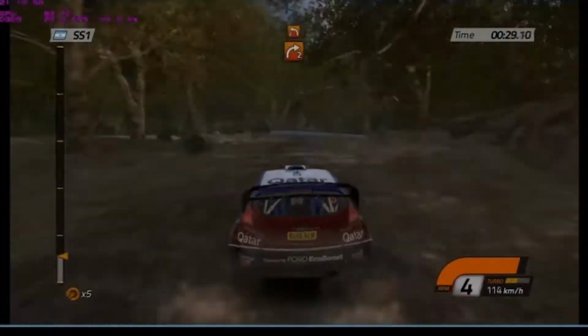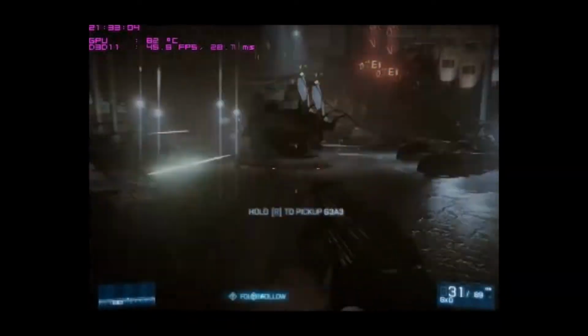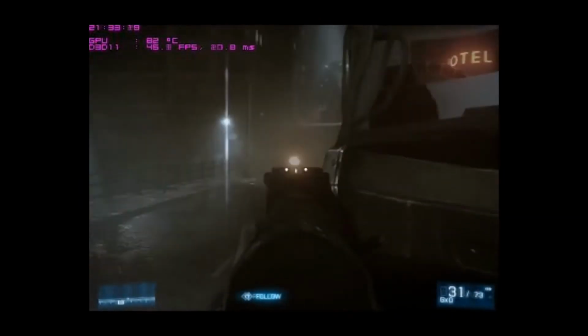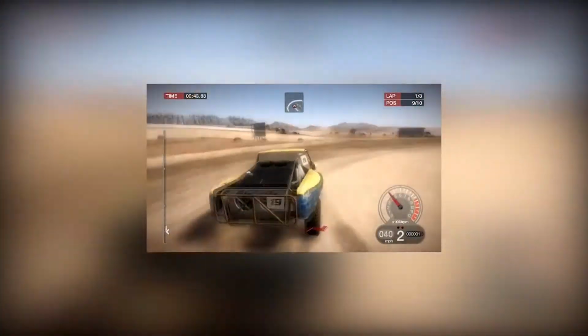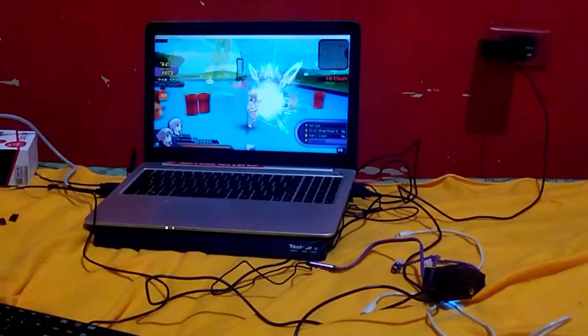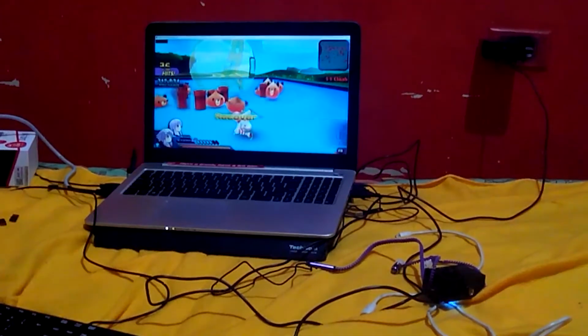So before we go to the top 5 gaming laptops, here are some of the things that you need to know when it comes to a gaming laptop. If you have money and want to spec your PC a little bit more, expect the price range to be around 700 bucks or more. If you want a CPU, at least a Core i5 to an i7 would be the sweet spot.